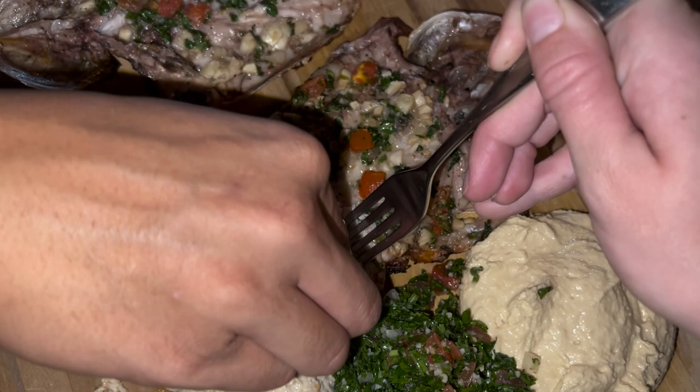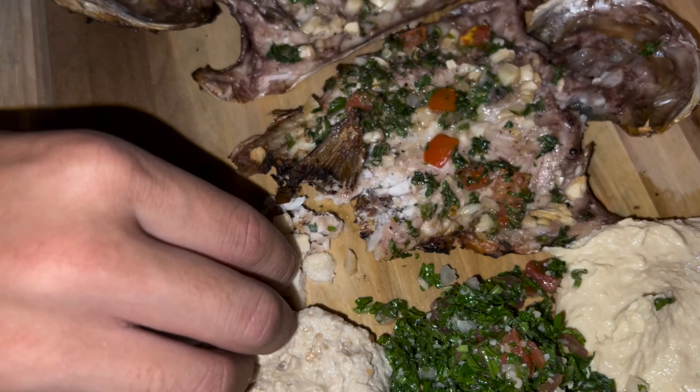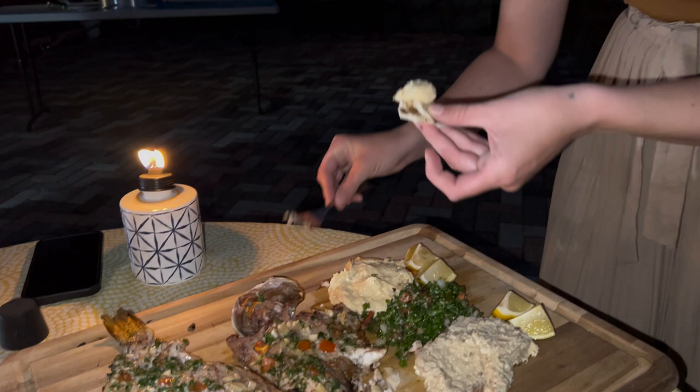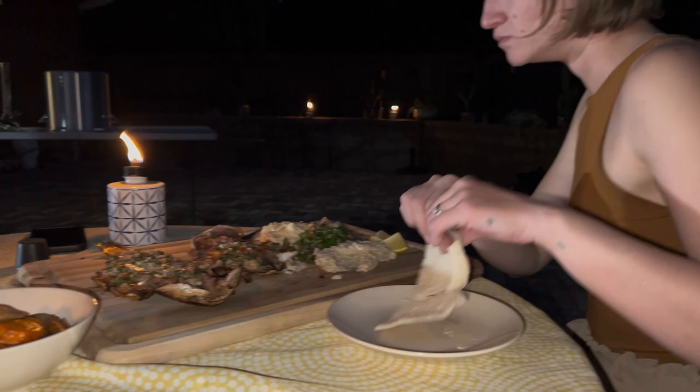I think we just use this and go like this. Just grab it. Yep. Want to try it? Yeah, absolutely. Dip in the hummus, too. Okay, here. Delicious, right? How is that a croaker? Oh my gosh. That is good. That croaker is good, right? Really good. Did you hear how crispy it is?